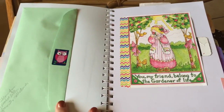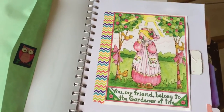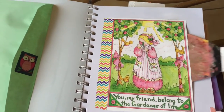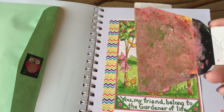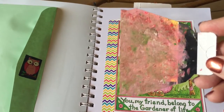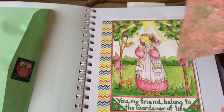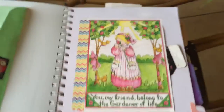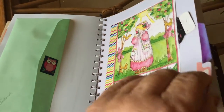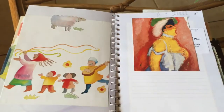I love the colors on this page. And I'm waving this around way too much. This is a card to journal on, a journal card, and I never finished it. It's actually just cut off from when I was making ATC cards. What do we call them? ATC cards. That's what ATC is. Artists Trading Cards.